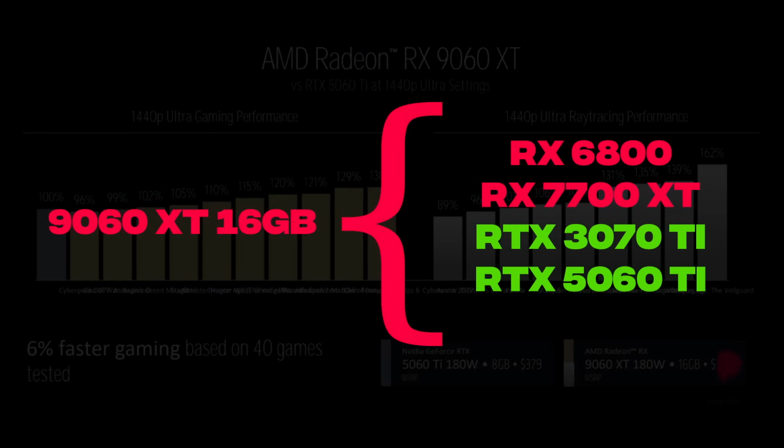As far as performance is concerned, I would expect the 9060 XT to be about 40% slower than the 9070 XT given its specs, so that puts it roughly on par with last gen's 6800 non-XT and the Nvidia 3070 Ti from a couple of generations ago, which is also where Nvidia's 5060 Ti lands. If, and this is a big if, the price does turn out to be much lower than Nvidia's equivalents, the 9060 XT 16GB has the potential to be the go-to mid-range card for PC enthusiasts.